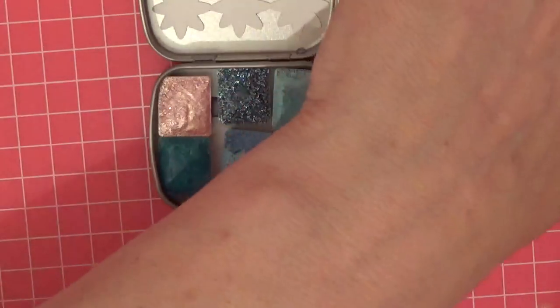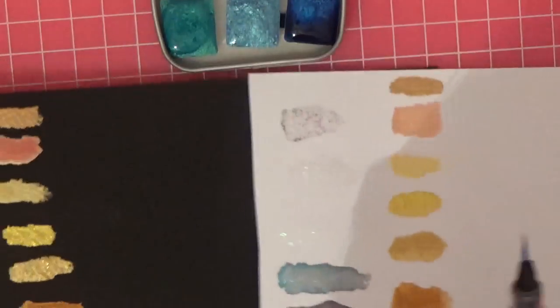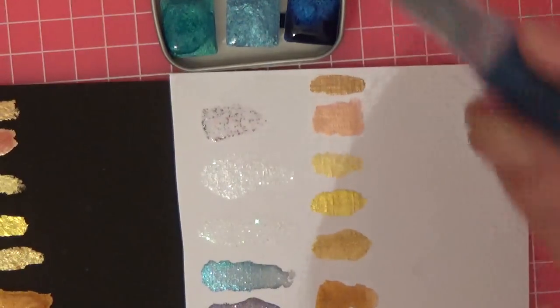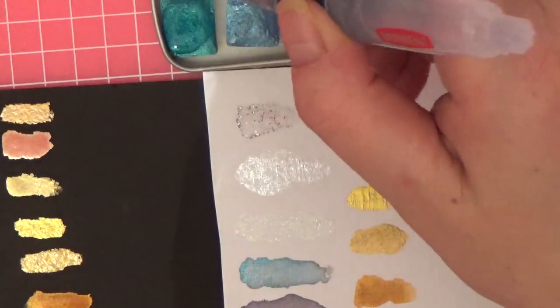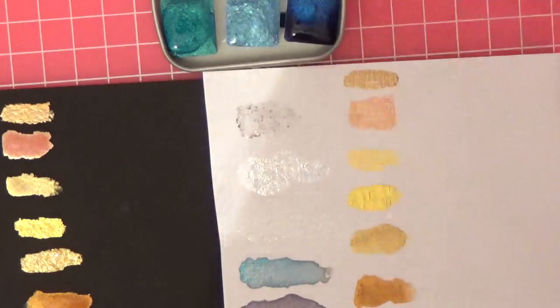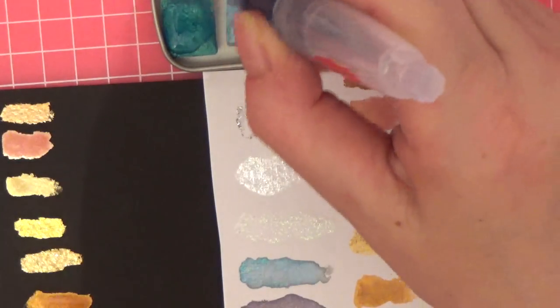So here's the ocean set. Okay, we'll do it on the cardstock again, and then we'll put it in the lid. So this is Shiny Shell Pink. I need to put a bit of water in, it's been sat quite a while. There we go.